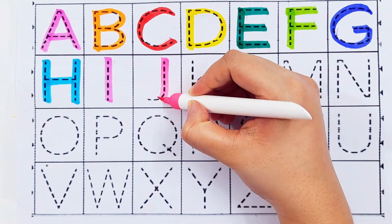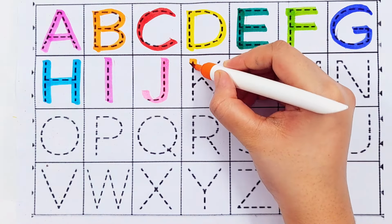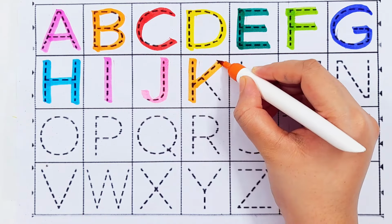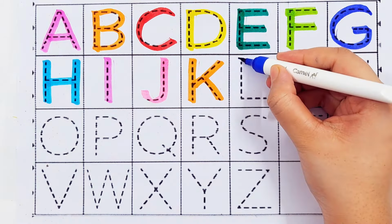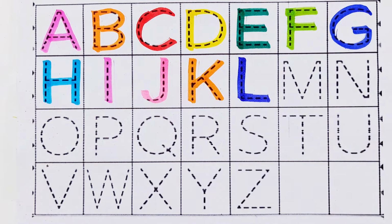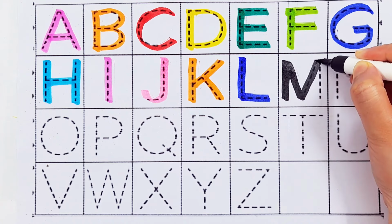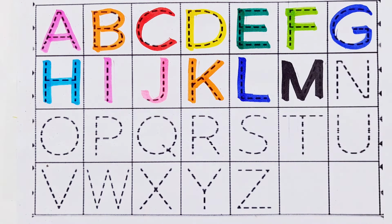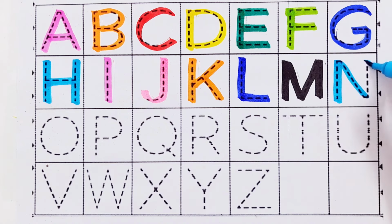J. J for jump. K. K for kite. L. L for lips. M. M for man. N. N for nails.